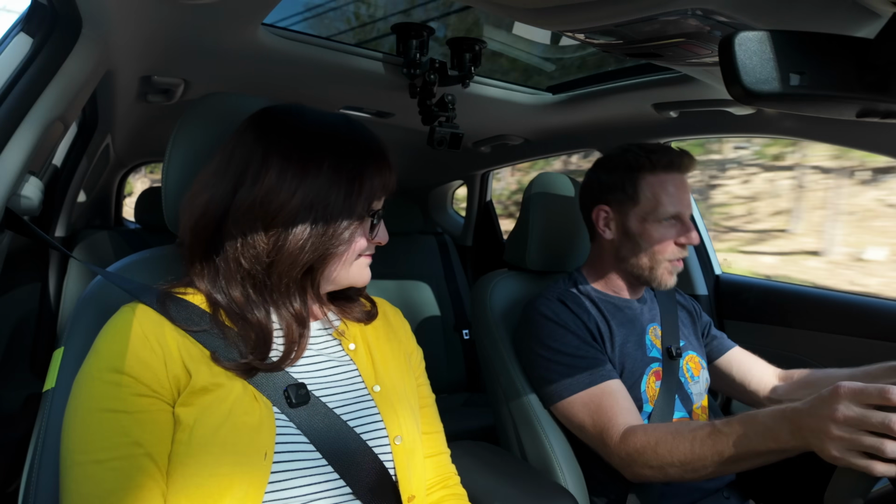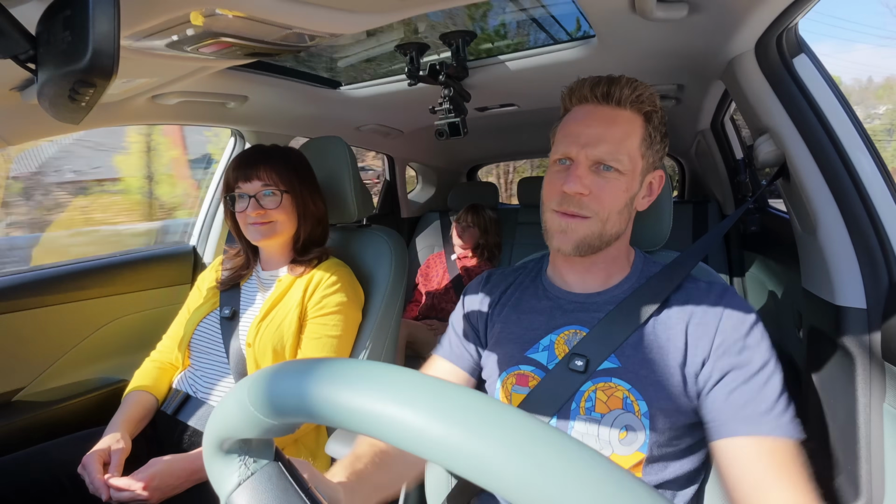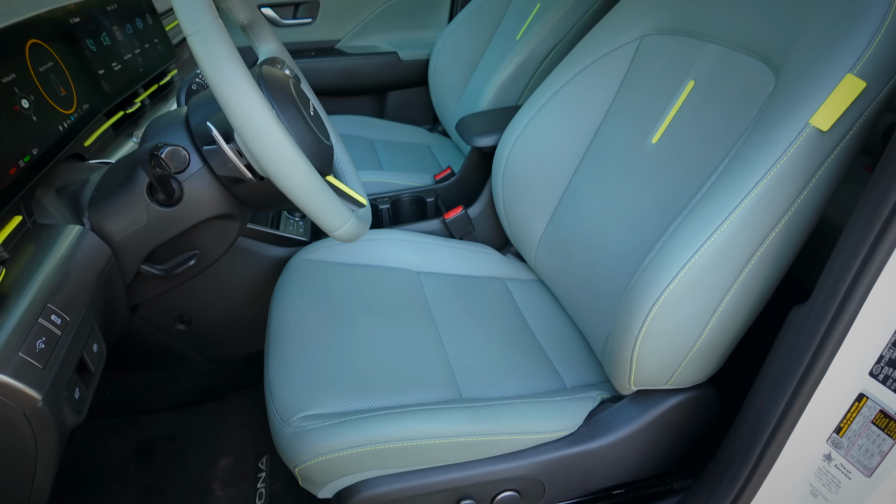Moving to the seats, I am also impressed there. No pressure points and an impressive amount of lateral support that doesn't impede my arm movement. It suggests a sportier demeanor than maybe we actually do experience. I'll talk more about that in a moment, but I really find these to be comfortable and supportive.